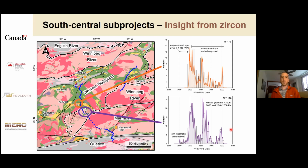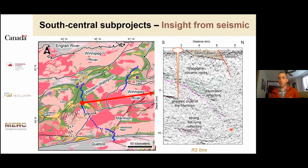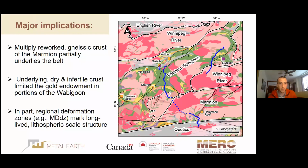So this is backed up by the hafnium isotopes. What it tells us is that we thought there was underlying Marmion crust. We, of course, do have the seismic here, which we interpret to show this gneissic plutonic crust, and the intrusion would be right about here. So what we think is the southern part of the area has a bunch of this older, multiply reworked crust below it. This, of course, will have big implications for the metallogenesis, because that crust is going to be much more dry and reworked.